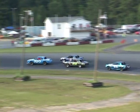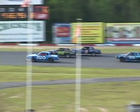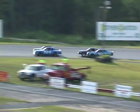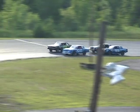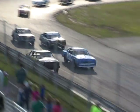Who's going to win this one? Robert Gordon drives away off 2, but he's loose. Mike Terry threading the needle down the backstretch. Here comes Terry in the 65. Terry pulls up on the outside of Gordon for the lead. Gordon's on the inside, Terry's on the outside, white flag is out, there's 1 to go.